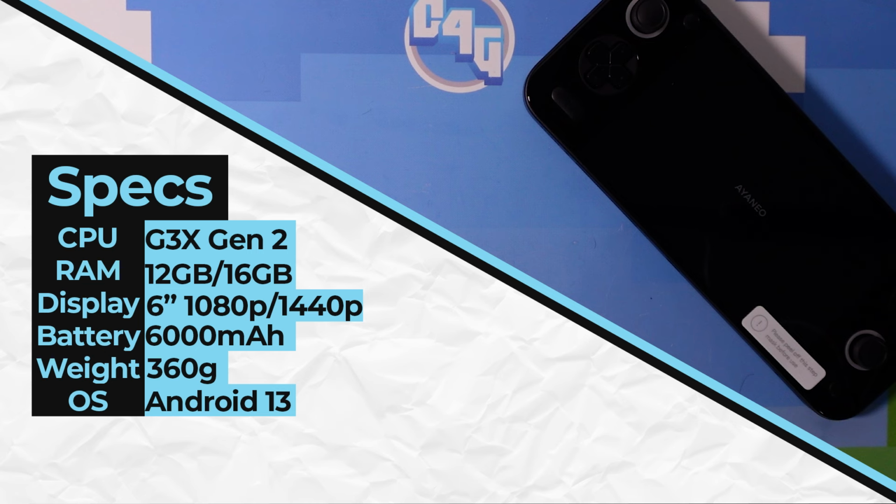In addition, the Pocket S has Wi-Fi 7, Bluetooth 5.3, DisplayPort out via its USB-C port, Hall effect triggers and sticks, RGB lighting, and onboard storage that starts at 128 gigs all the way up to 1 terabyte.